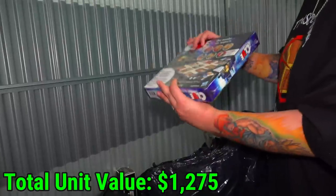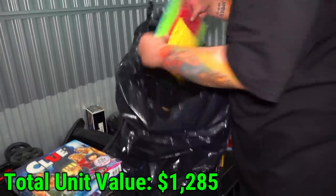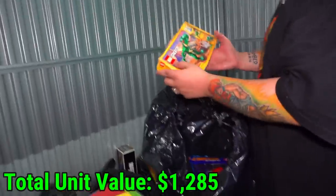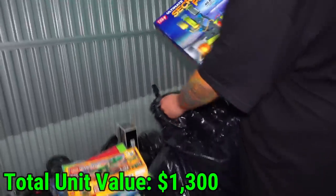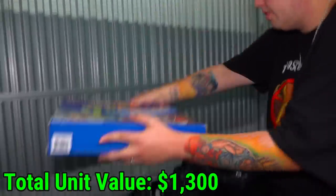Clue, brand new in the plastic, actually. That one's not even open at all. What else is in here? This, I don't know what that goes to. This one right here, there's a lot more games, too. This is crazy. Oh, look, it's a Lego kit. A Lego creator. This one's brand new in box and seal, too. This is awesome. Also, what is that? Ooh, secret science formula. That seems really cool for some kids.